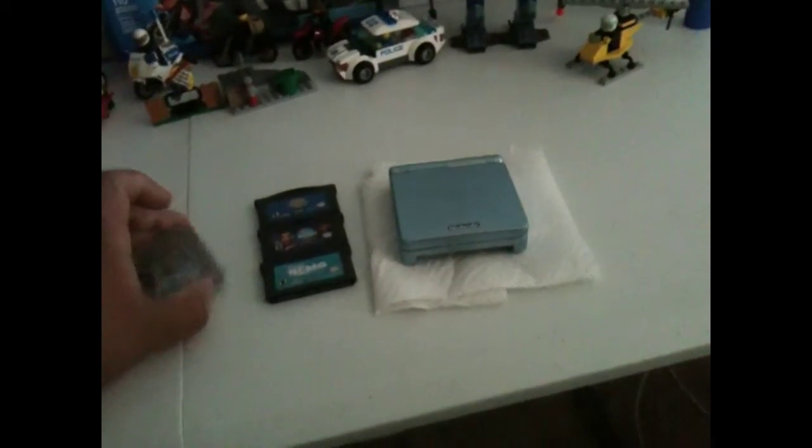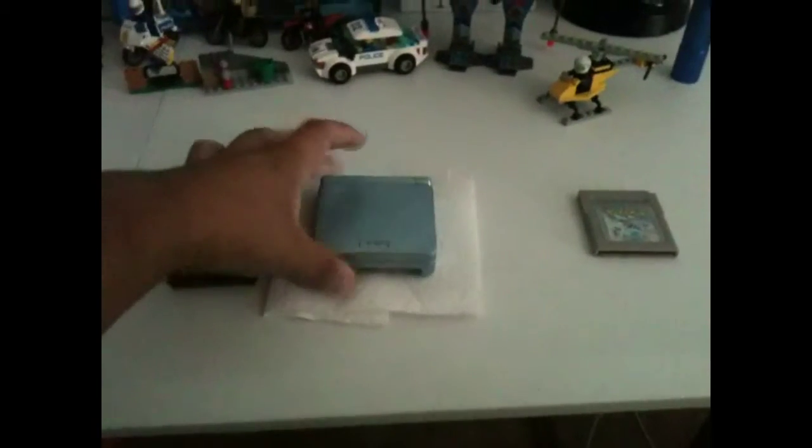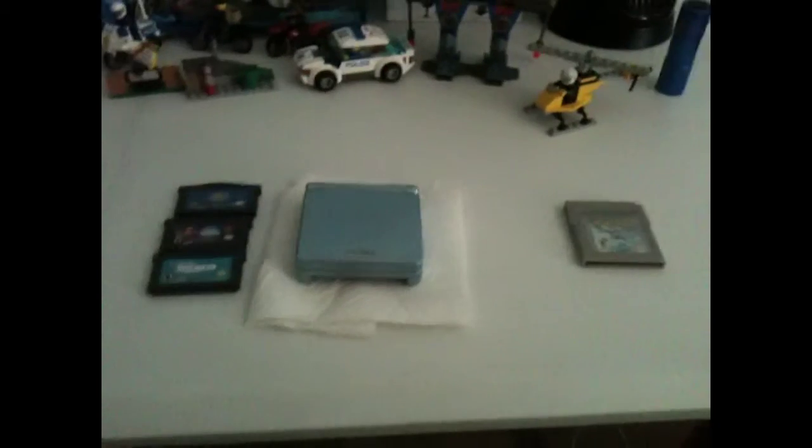So he went to the thrift store. He likes to collect video games and stuff. And he's like, oh, dang, man, he saw this. And it was in a little plastic baggie with these three games: Super Monkey Ball, Jimmy Neutron, and Finding Nemo.